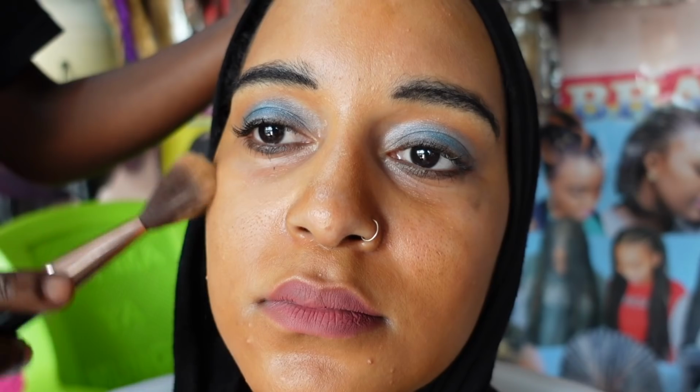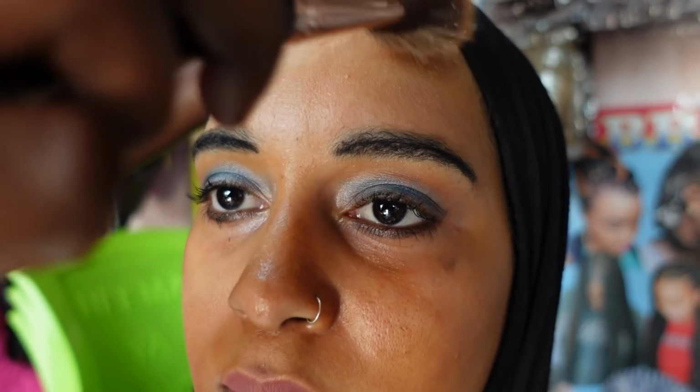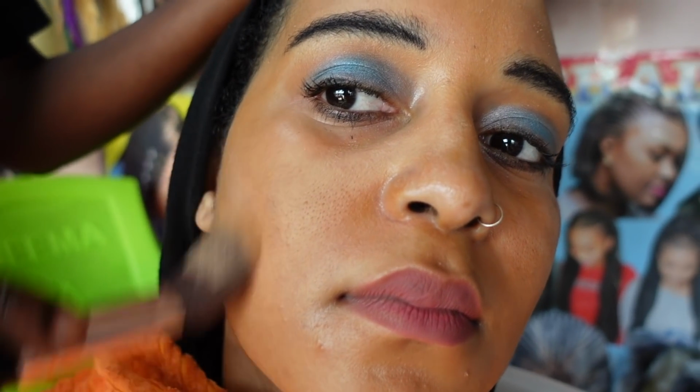And then she's adding more powder on top of that. Remember, she did not add the concealer to the other side of my face. She did not even add it under my eyes. I don't get it. I'm confused.